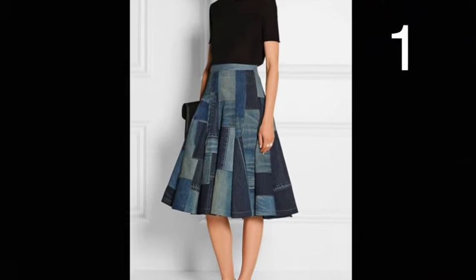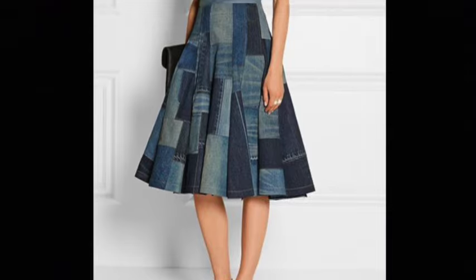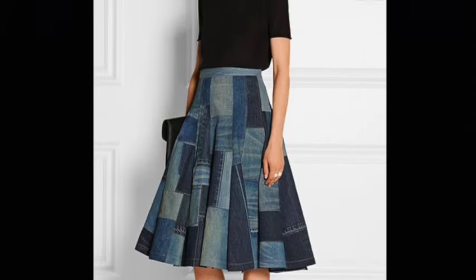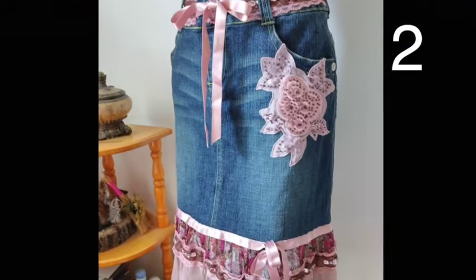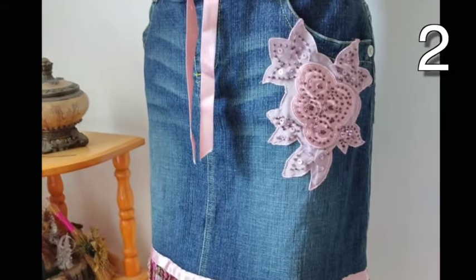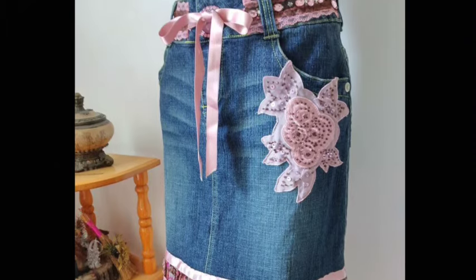I was looking on Pinterest today trying to find some unique ideas to upcycle old jeans, and I ran across over 50 different ideas to get inspiration from the fantastic creators found at Pinterest. There are some really neat jean upcycle ideas on this list, and I'd like to recreate one myself.